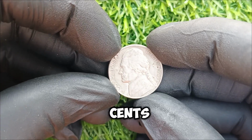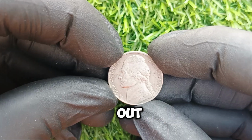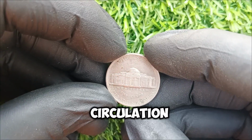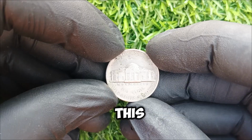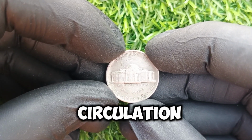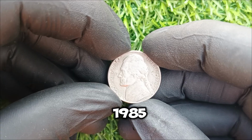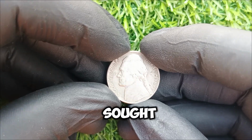Next, the 5-cent Jefferson nickel 1985, with the D mintmark, stands out as one of the rarest coins in modern American numismatics. Its subtle differences from standard circulation coins have made it a favorite among collectors who hunt for unique variations. This coin was produced at the Denver Mint during a period when the Jefferson nickel had been in circulation for decades. Despite its common design, certain minting anomalies in 1985, especially with the D mintmark, created coins that are now highly sought after.